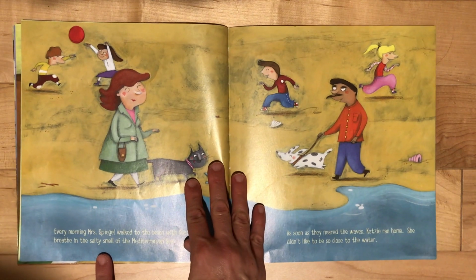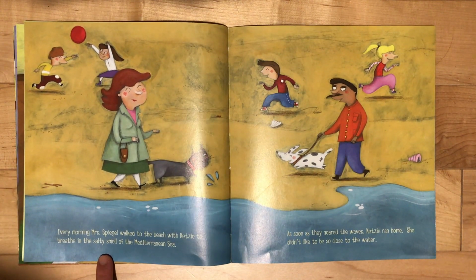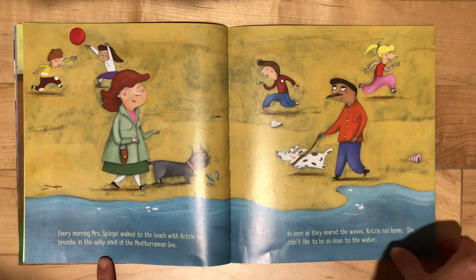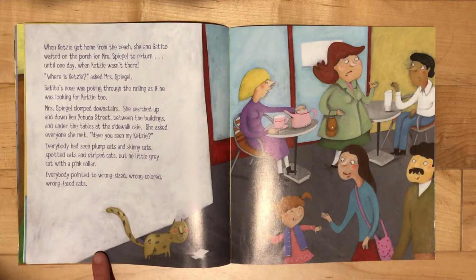Every morning Mrs. Spiegel walked to the beach with Ketsi to breathe in the salty smell of the Mediterranean Sea. As soon as they neared the waves, Ketsi ran home. She didn't like to be close to the water. When Ketsi got home from the beach, she and Gatito waited on the porch for Mrs. Spiegel to return. Until one day when Ketsi wasn't there.